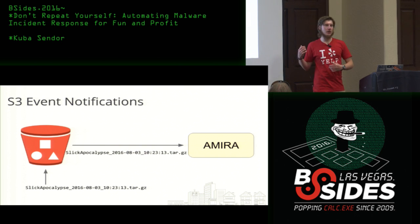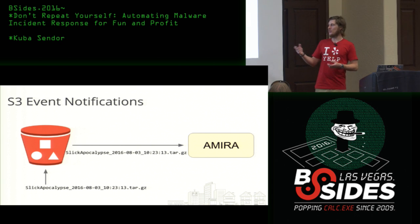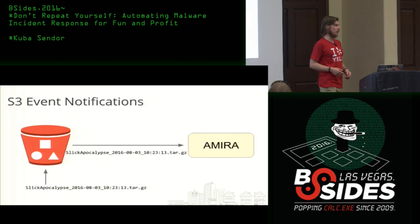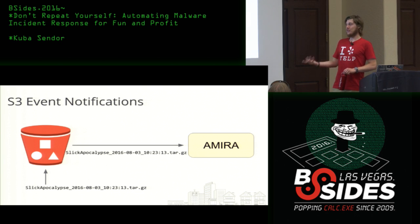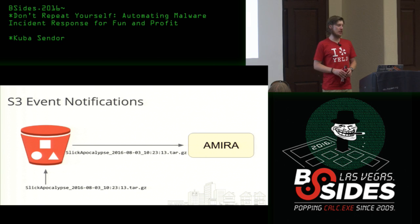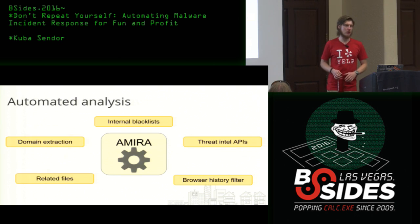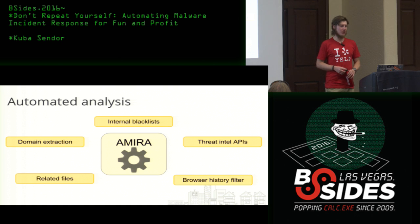And you can see that the output of OSX Collector is packaged in a tar.gz file to save some space, because it's lots of JSON, so we want to compress it as much as possible. So Amira will first decompress the file and then extract the proper JSON file from the archive. And then it will execute all these different analysis filters on the OSX Collector output file.